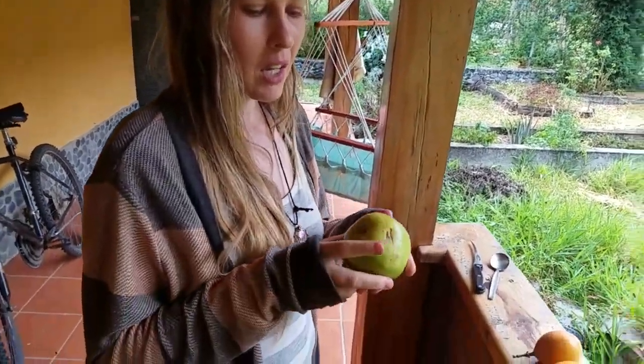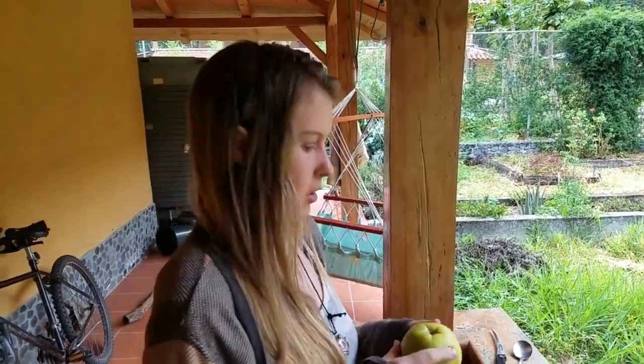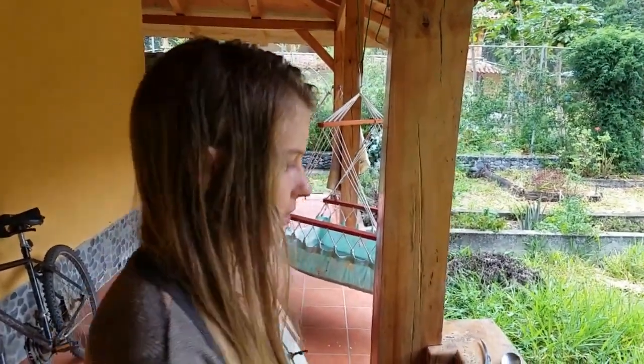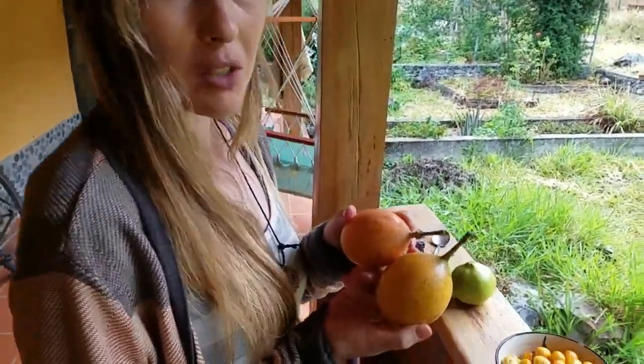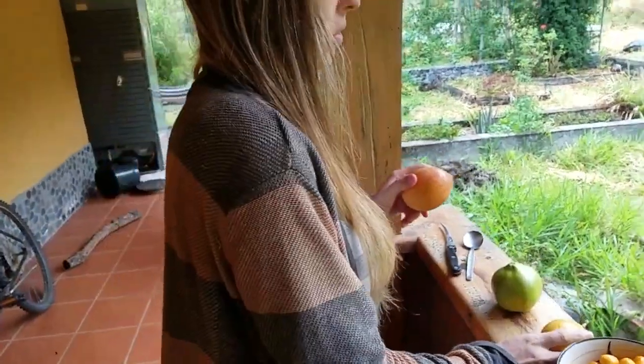So here we have zapote blanco, and in English it's called a custard apple. And this one is very unripe, so we're not going to be trying it today. But it does have a really great consistency, hence the name, which is custard apple. And it sort of tastes like creamy vanilla, custardy pudding type thing. It's pretty great.